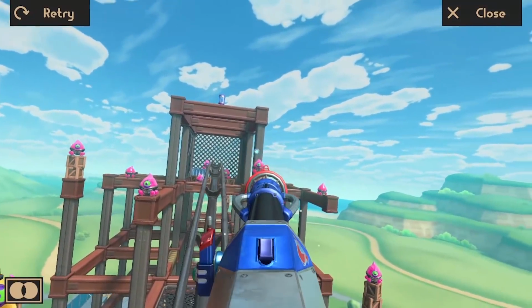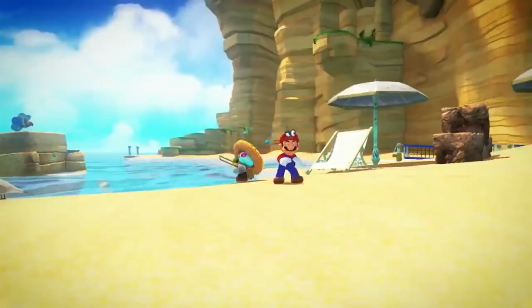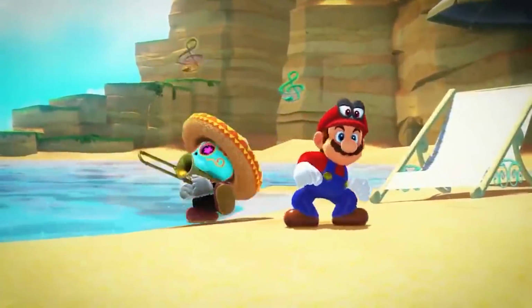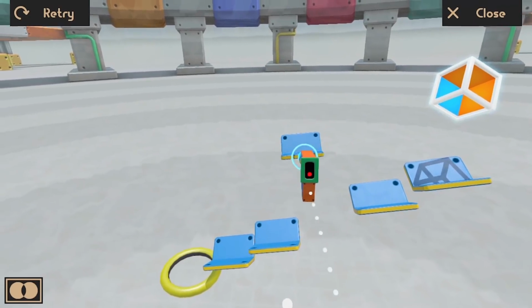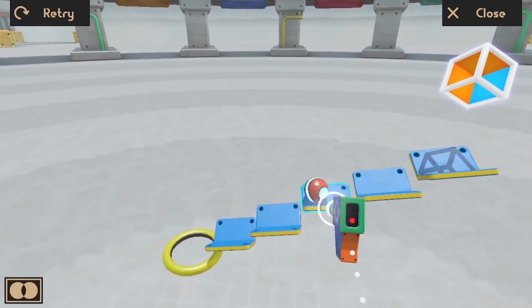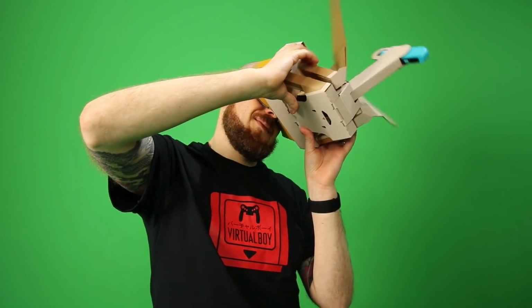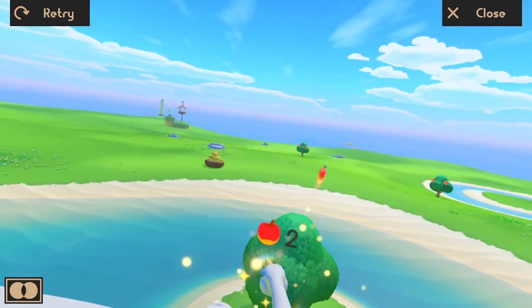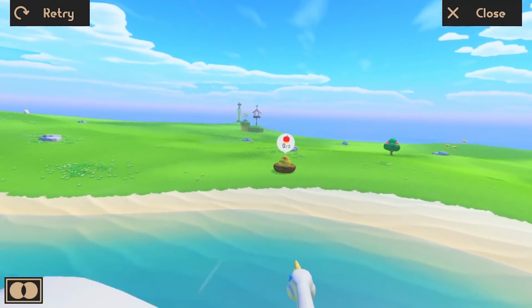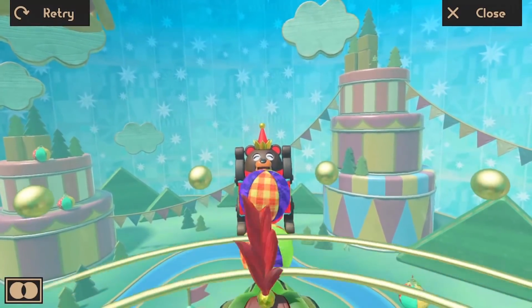The downsides to Labo VR is that you're limited to the experiences in the box, or some tacked-on experiences to games like Mario Odyssey and Zelda Breath of the Wild. It also offers the lowest resolution and refresh rate of all the headsets listed in this video. However, just like the Google Cardboard, this is a cheap and fun way to experience VR if you already own a Nintendo Switch. Just note that the Labo VR kits are aimed at a younger audience and may not satisfy a more mature audience or hardcore gamer.